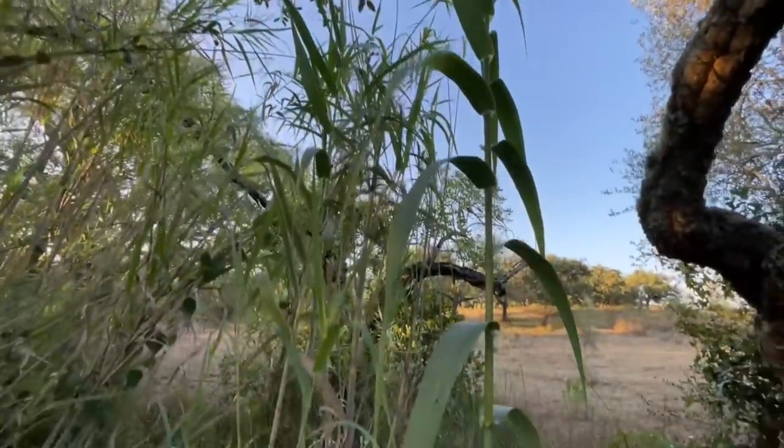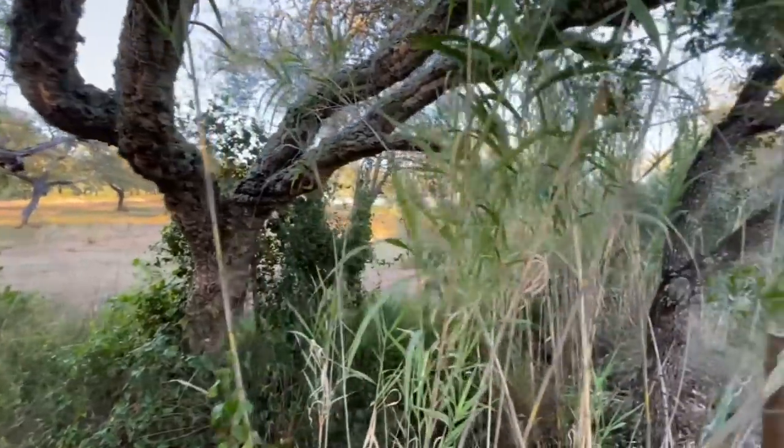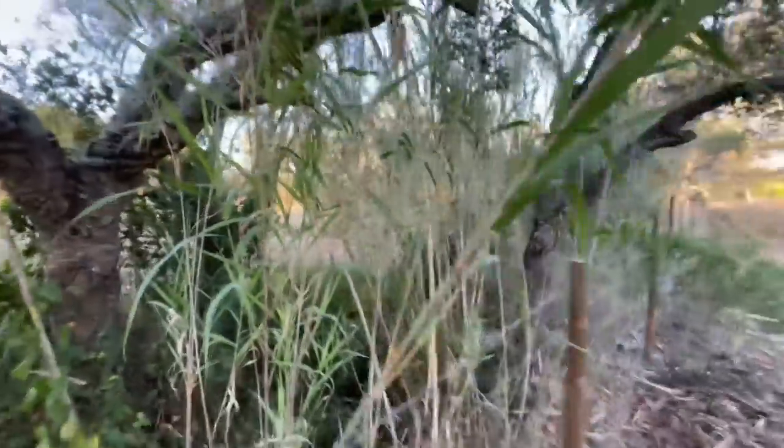The dreaded Arundo donax, or giant reed, or bamboo, as I've been calling it, because I can never remember that one. Giant reed, obviously I can remember that one, but to me it just looks like bamboo. I got a lot of comments on this at the end of the last video. I was reading through them all and everyone's saying the same thing. Yeah, a lot of you don't like it.